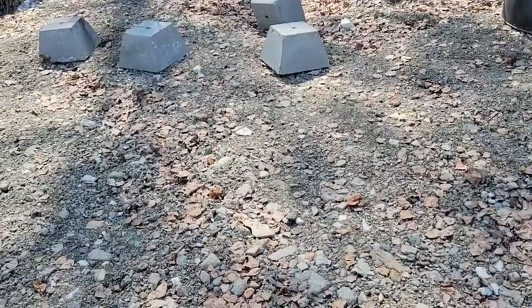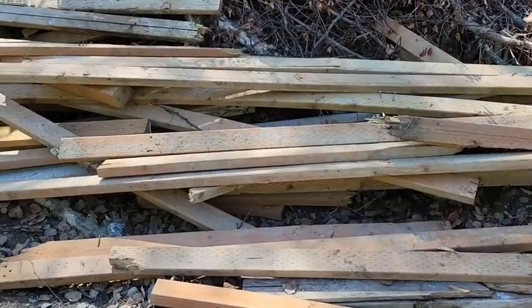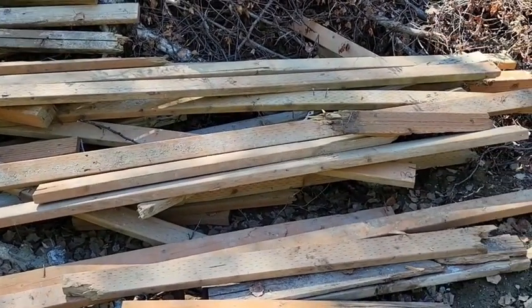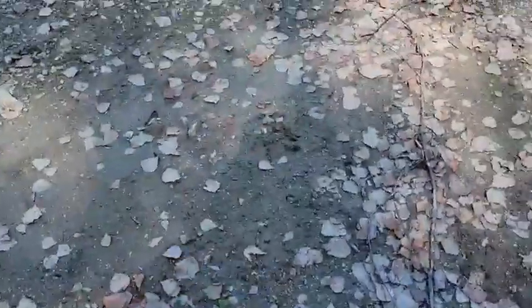Let me show you what I've got for materials. Look at this, ladies and gentlemen. This was like finding gold under the snow. Treated wood, or treated dimensional lumber. Let's go ahead and show you my little workstation over here.